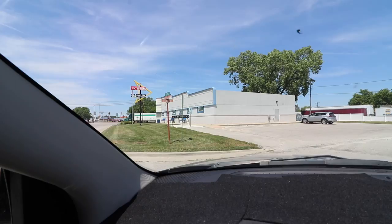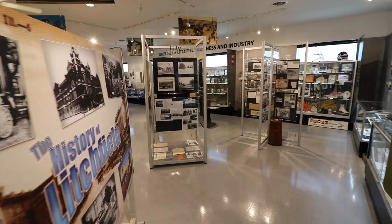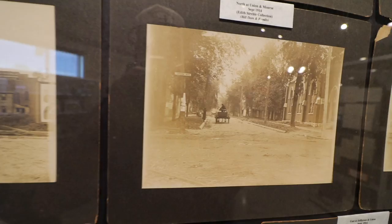It looks like I've accidentally stumbled on another Route 66 museum. Sweet. Wow. You never know what to expect when you come into these museums. This one blows me away. Look at that. So many photos of the place, even before Route 66 was here.